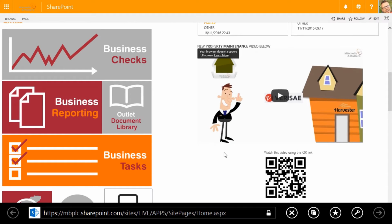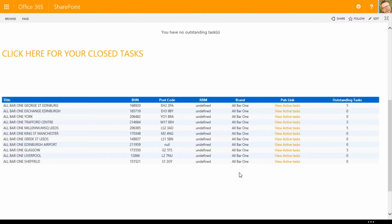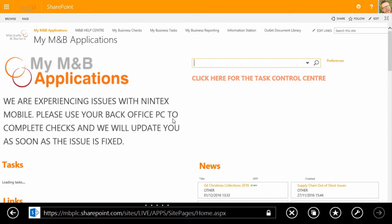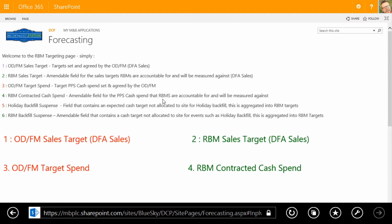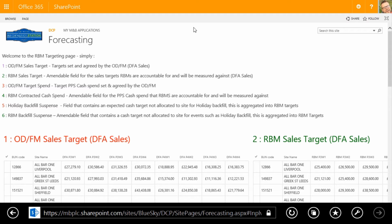Now if we click into business tasks quickly, we'll be able to double check that that's definitely correct and we're looking at the right district. Yeah, so they've all changed, so they're all now all bar ones up in the north. Fantastic. And so we're going to go back to my M&B applications. Now we can pop down into the RBM targeting section. And there we go. We've got Paul Joseph's sites. So me as Kelly covering that holiday, I can just do what I've been asked to do for that duration.